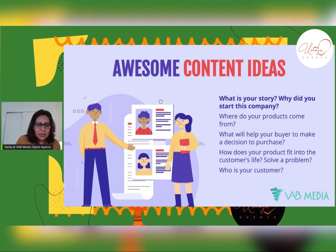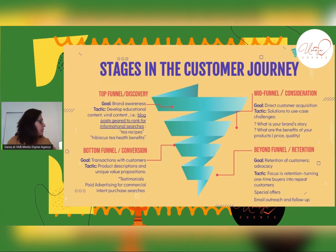So in the next slide, I think, is when I talk about the customer journey. We have a few different stages. And like I said in the beginning, when people are trying to find out, okay, I need some different tea recipes, can I make my own tea, or are there different kinds of teas available? So this is the top funnel discovery part, where you're giving information about the health benefits of tea, maybe some mixes that your company has come up with. Those are just a couple of ideas.